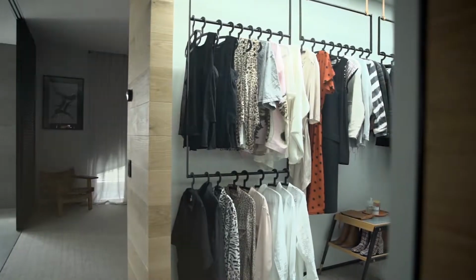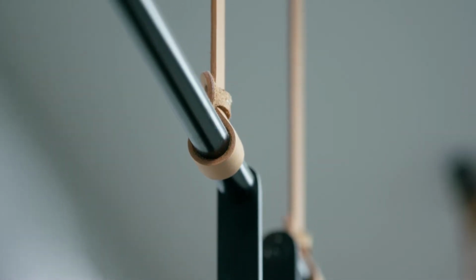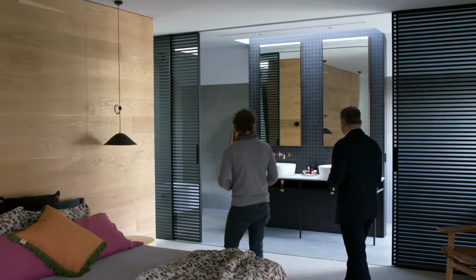So Nicole's part of the brief was to create the walk-in robe. She was very hands-on in a lot of the finer detail. She took care of all of this here with the choice of leather, the hanging frames. Joel and Nicole were very keen on a large, opulent sort of feel for their master bedroom. So we connected the bedroom area with this lovely ensuite.